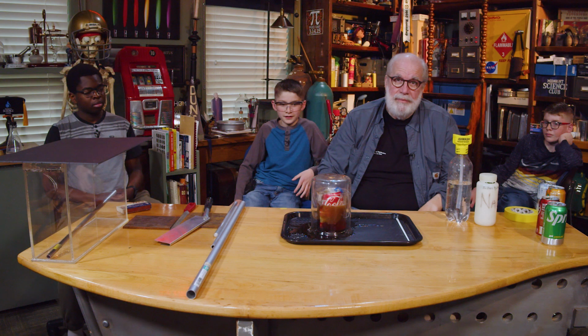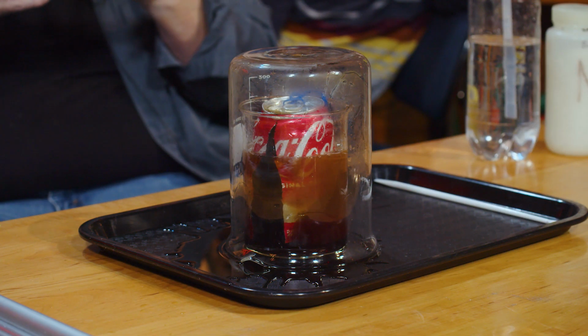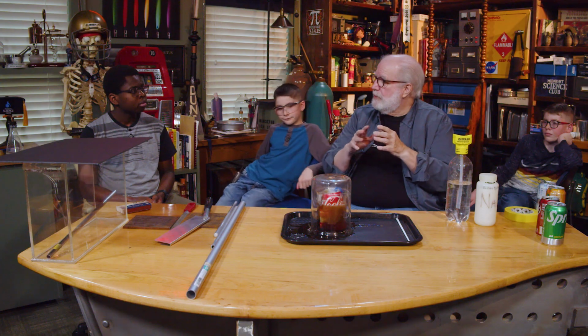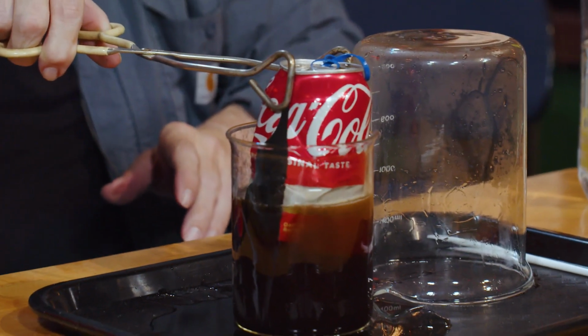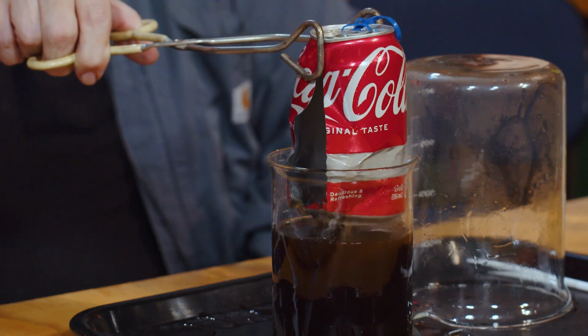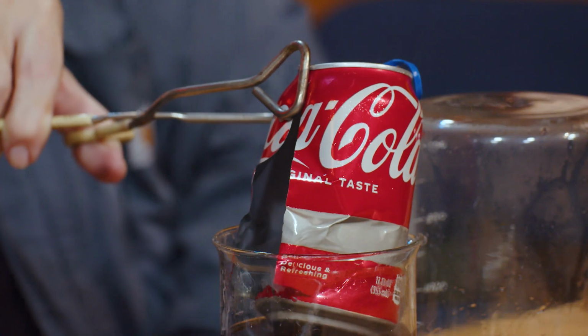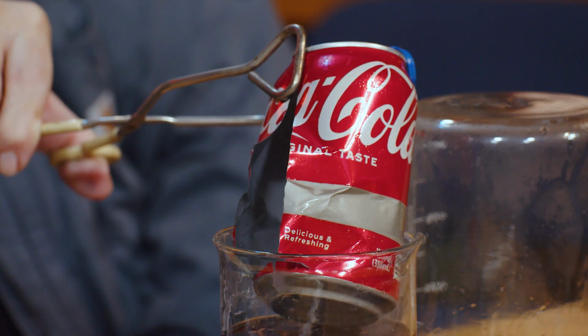This was our first attempt at this, and the aluminum can has a plastic lining, and if all the aluminum's gone, that liner will still be there. The can split. Well, you sneaky weasel can. See, that's what I was talking about. It split. Yeah, we had a defective can. I'm calling the Coca-Cola company. Well, it split open. Look at that. We had a failure. Not really a failure. We learned something.